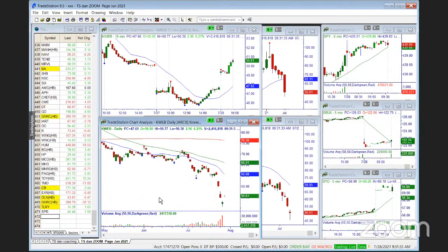And then I also said KWeb. We've been watching that. It's a climactic buy setup, volume, bullish gap. So this is now a bull island reversal. And a lot of those Chinese stocks in that sector are rebounding.